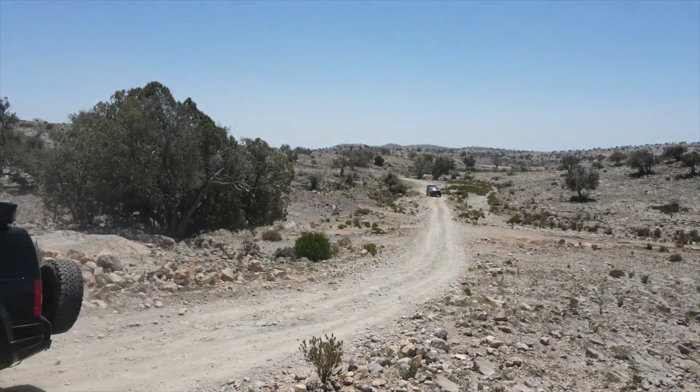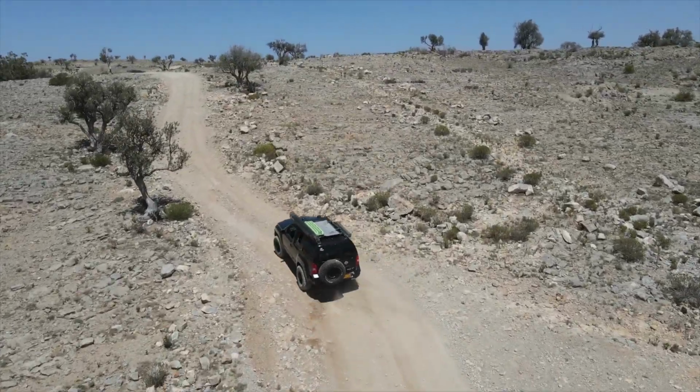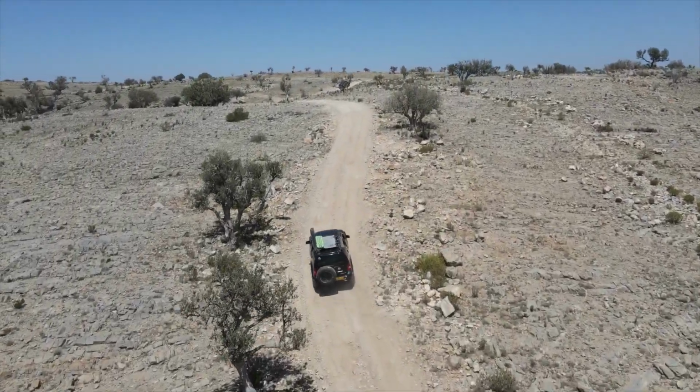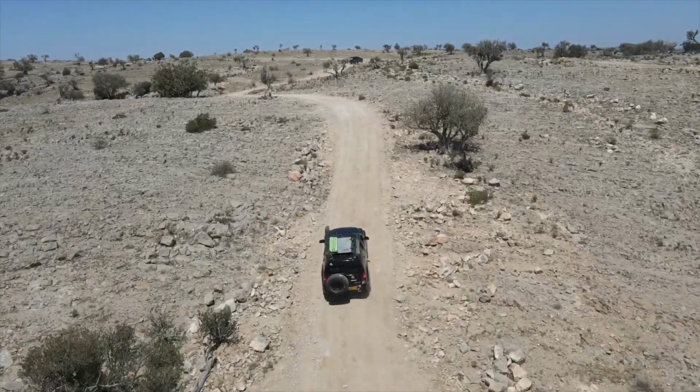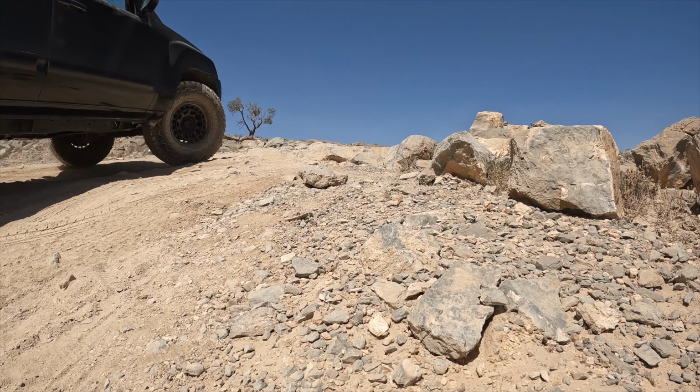The cameras really don't do justice to how difficult this track really is. It has a lot of steep areas. It also has a lot of loose rocks, as well as some pretty gnarly rock climbs. And not to mention, there's some really big ruts that you have to go through.